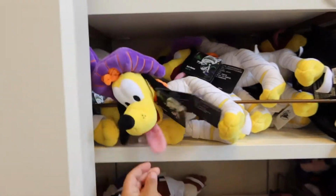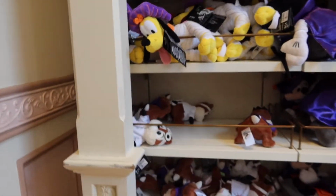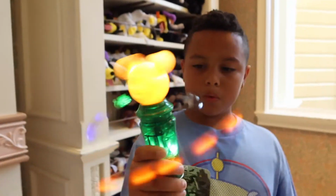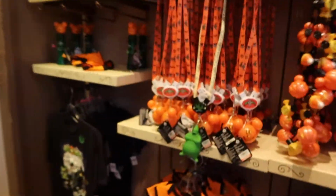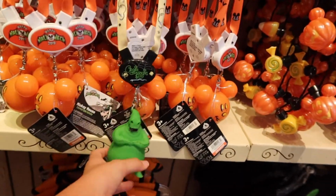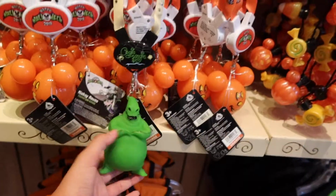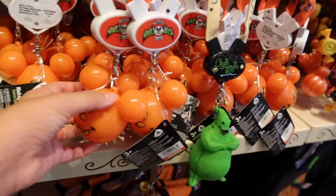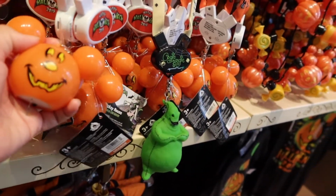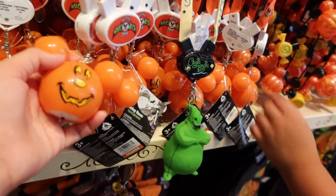Wow, they're all dressed up for Halloween. They're all ready. Oh, that's really, really cool. Different stuff that we showed you guys already. Like, oh wait, we can show you guys this. It's the boogeyman. I think his name is Boogeyman. And then Mickey carved in a pumpkin.